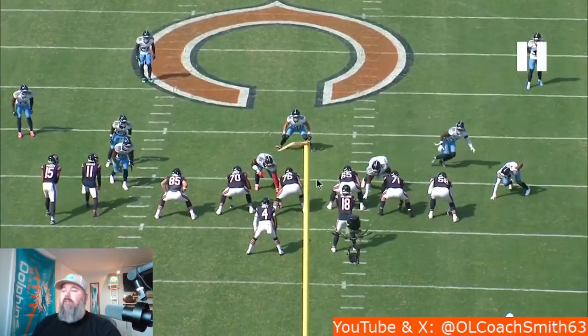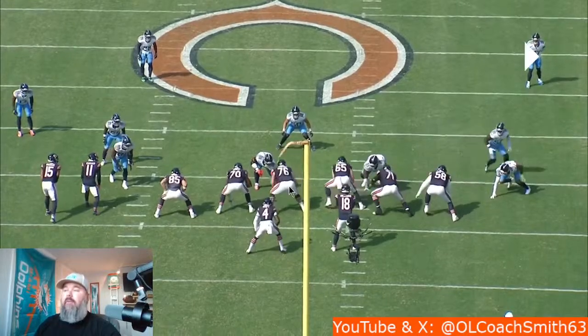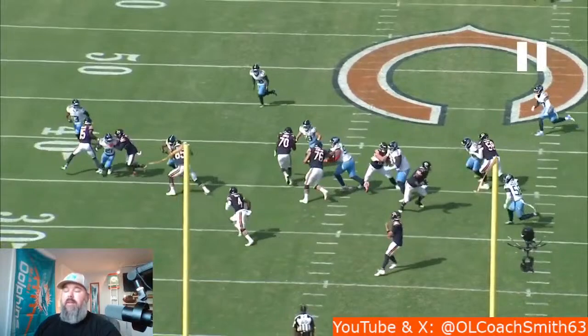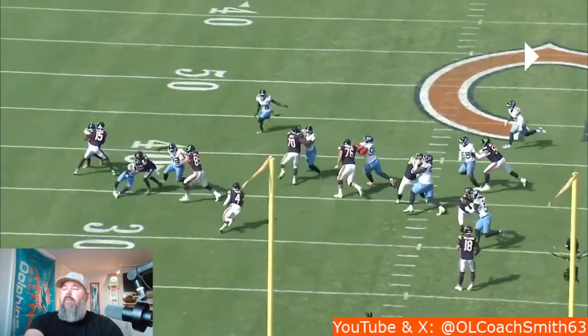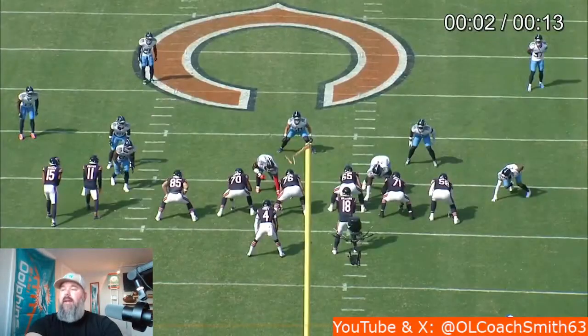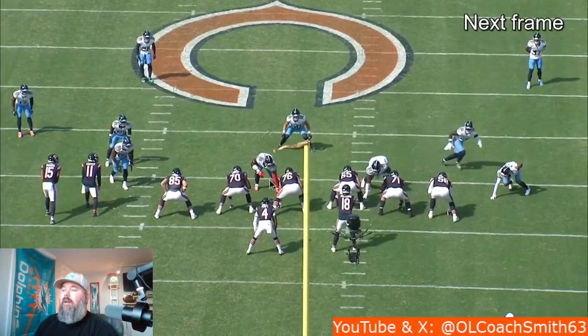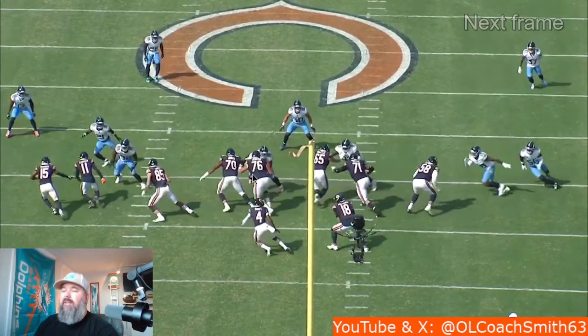So first play here, Teven Jenkins is number 76, your left guard here. And this is one of my favorite plays that we've looked at. So this is going to be outside zone to the left. And you're going to see that Jenkins does a good job on this 3 technique defensive tackle right off the snap, first 2 steps, he is in a winning position with that head across, right?